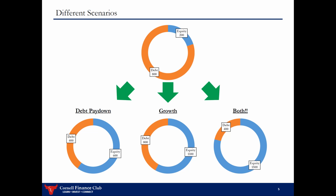Then the other scenario is we can grow the value of the house. Imagine if we paid down none of the debt and we just grew the company, or in this case, the house. The house went up in price, and we eventually sold it off for $1.9 million. As you can see, now we have $1,100,000 in equity, and we started off with $200,000 in equity. Therefore, we earn like 5 times what we put in.